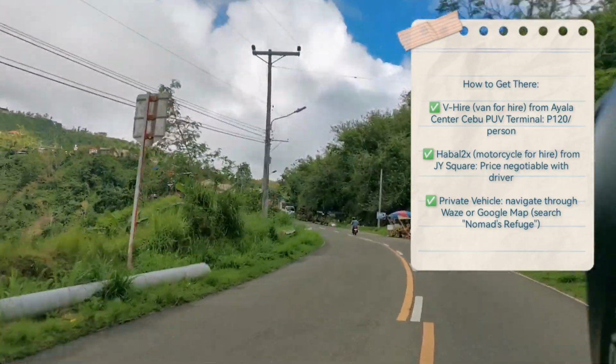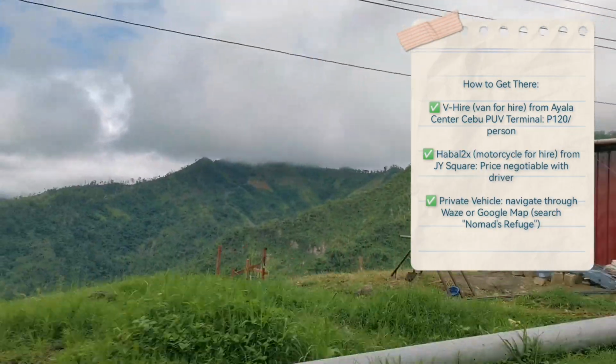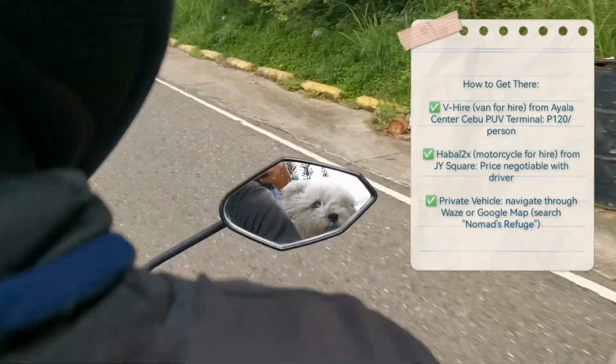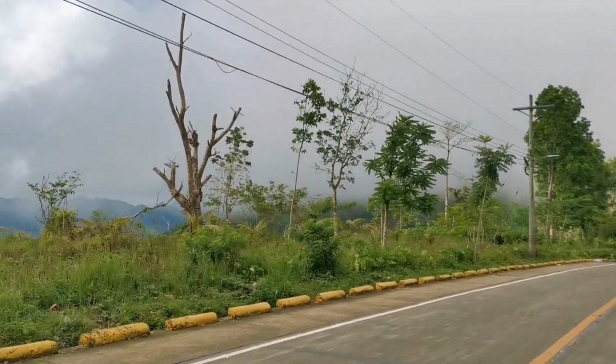You may also take a habal-habal from JY Square. The fare is negotiable with the driver, but I will warn you that it's not cheap. I would still recommend that you take a private vehicle because the area is rarely passed by public vehicles, so it will be difficult for you to get a ride home, unless you don't mind walking 24.5 kilometers on your way home.